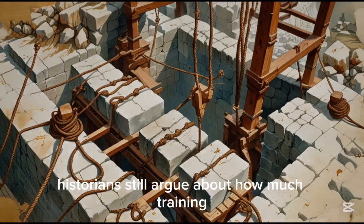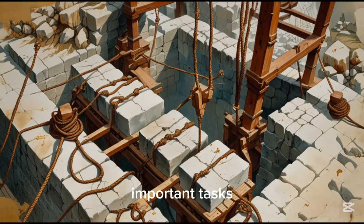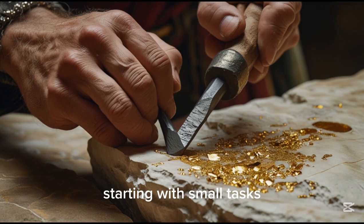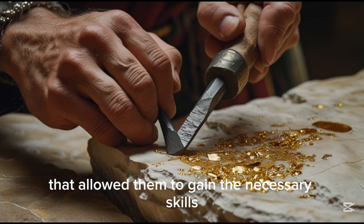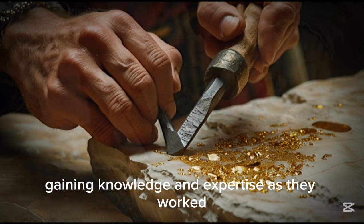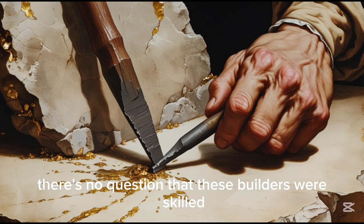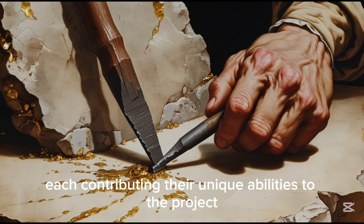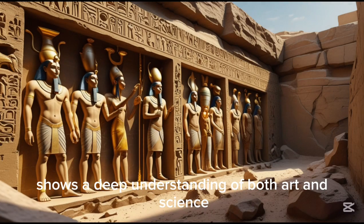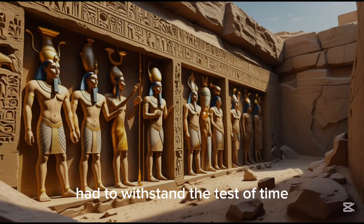Historians still argue about how much training the workers underwent before they were allowed to take part in such important tasks. Some suggest that workers were trained from a young age, starting with small tasks that allowed them to gain the necessary skills. Others believe that many workers learned on the job, gaining knowledge and expertise as they worked. Regardless of the method, there's no question that these builders were skilled artisans, each contributing their unique abilities to the project. Even the way the tombs were constructed shows a deep understanding of both art and science. The workers knew that the tombs had to withstand the test of time.